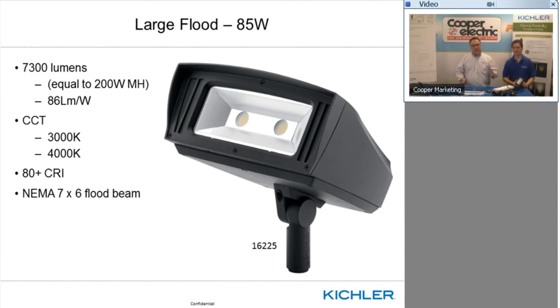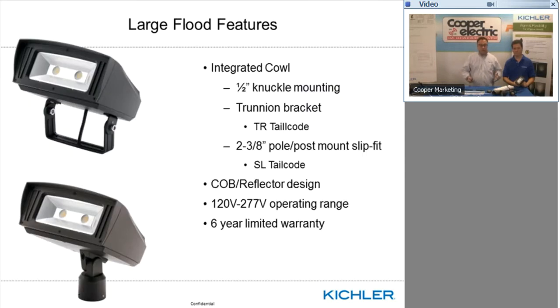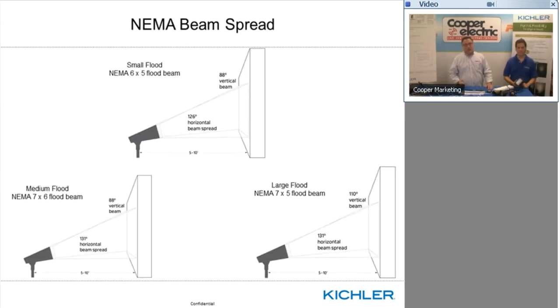We have Energy Star on a lot of the residential product, as well as DLC on a lot of the commercial product, and it's listed on the DLC website as well as the Kichler website. And actually, that should have been reflected here, which was an oversight on my part, sorry. But these are all DLC products. We give the correct beam spreads.